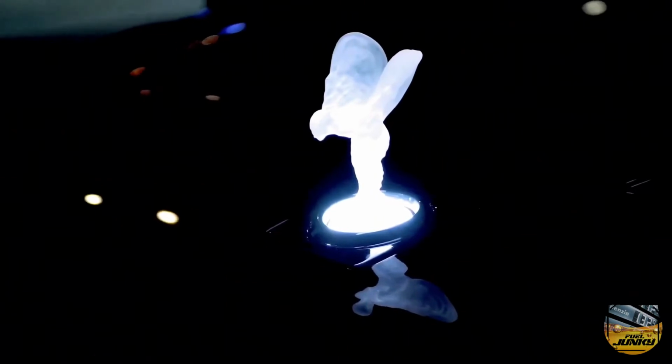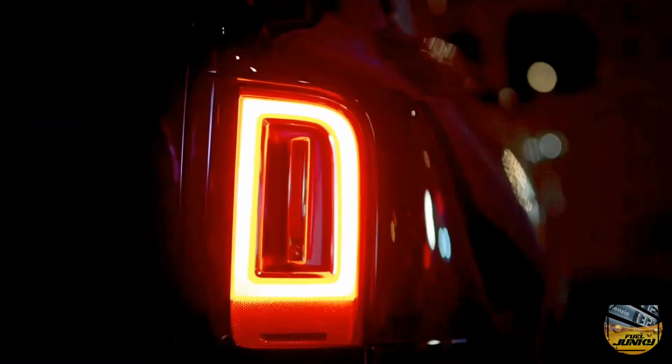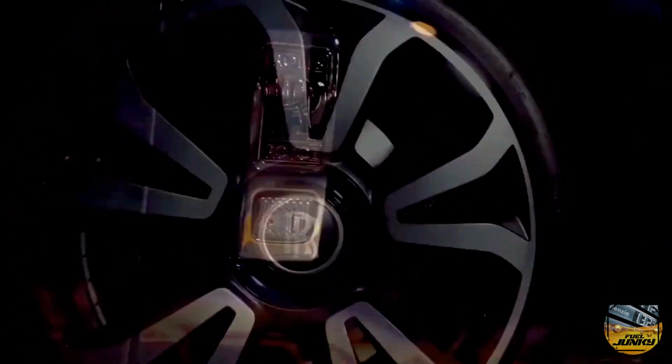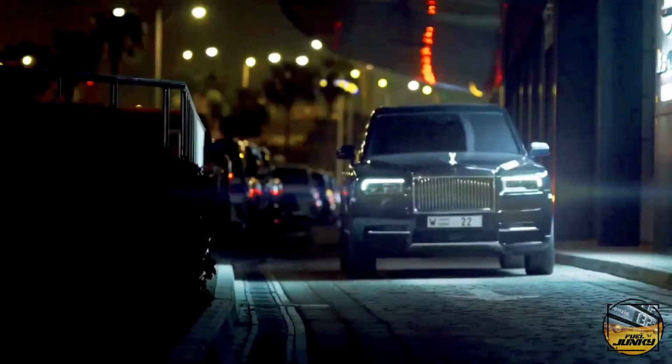Today we talk about the really expensive and really luxurious stuff. The stuff of dreams. The stuff which will punch a large hole in your wallet. The stuff... Please welcome the Rolls-Royce Cullinan. The first Rolls-Royce to ever roll on the red carpet directly to us here at Fuel Junky. Have fun.